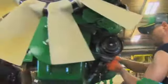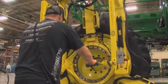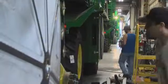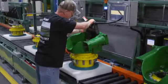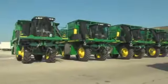Station by station, step by step, each machine takes final form. Along the way, assembly teams add new components and make frequent checks to ensure superior John Deere quality. Every John Deere is made to order and fully customized to match each customer's needs, as individual specifications for each product are delivered to workstations throughout assembly. These flexible manufacturing processes and efficient operations allow multiple product configurations to be created on the same assembly line.